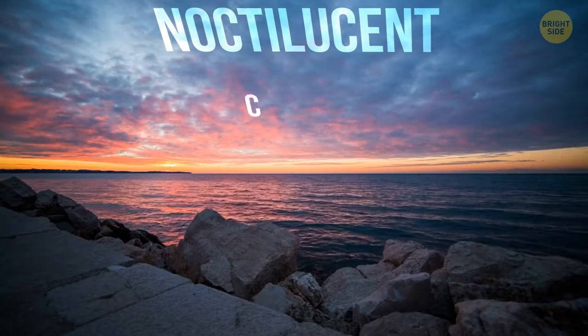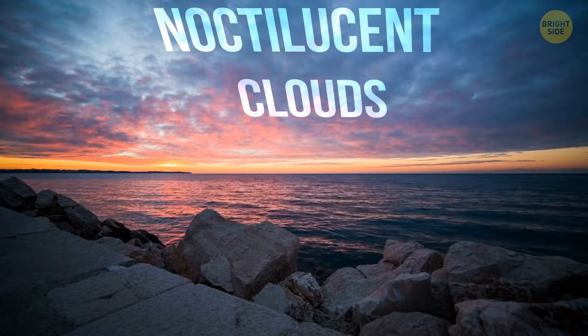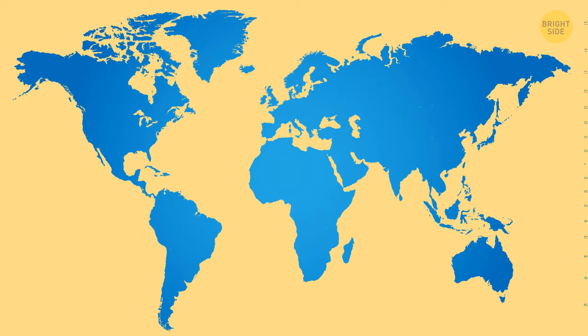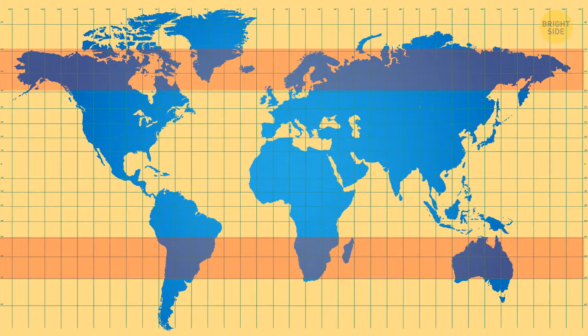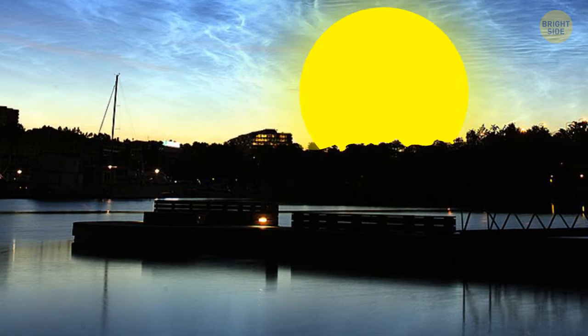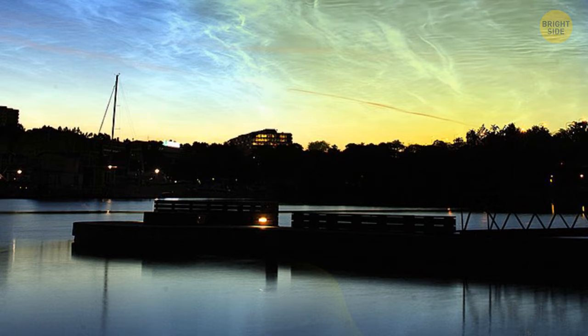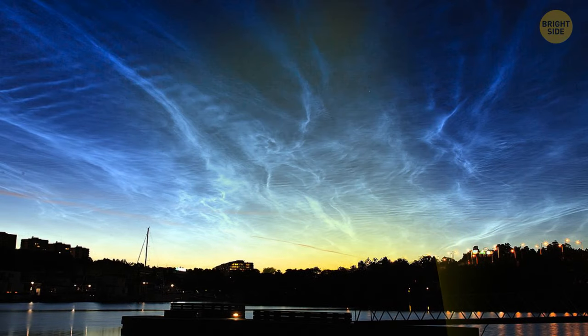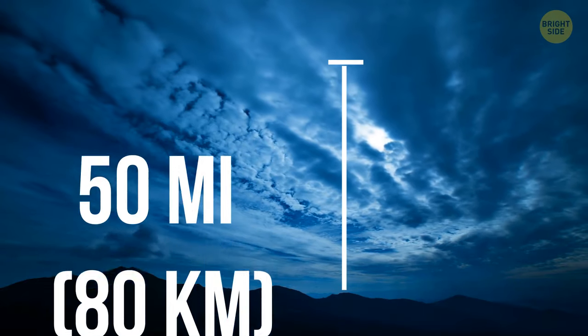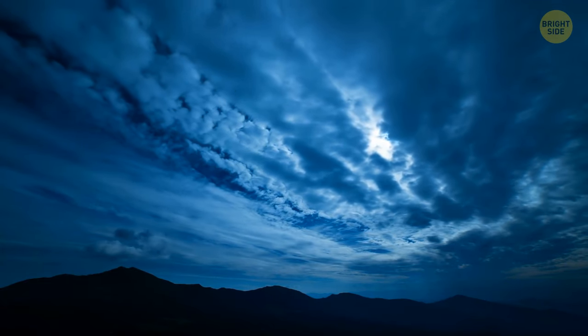Noctilucent clouds, or simply night clouds, are so rare because, one, they only form in summer, and two, they can only be seen at latitudes between 50 and 70 degrees, both north and south. To see those clouds, the sun should be already below the horizon, but the clouds still have to be in sunlight. It's possible for the highest clouds in the atmosphere, which are located about 50 miles up. We can't see them during the day because they're too faint.